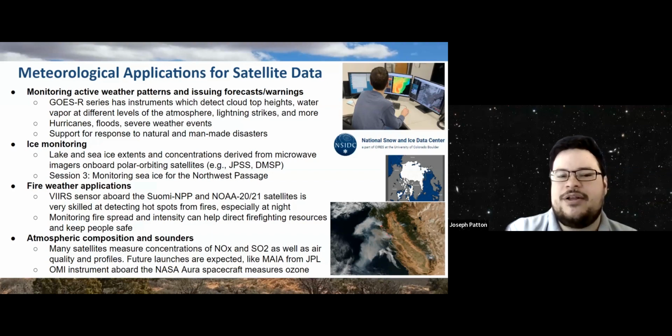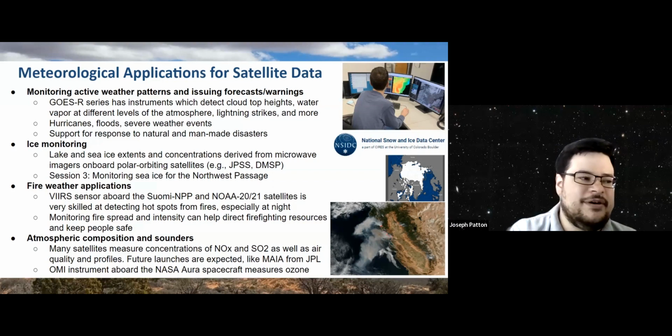And that includes fire weather. Monitoring the fire spread and intensity can really help direct firefighting resources to the right location and keep them out of harm's way from other potentially hazardous weather, and keep people safe and protect property as well. So for the fire weather applications, one of the instruments that we wanted to highlight is the VIIRS instrument, which stands for Visible Infrared Imaging Radiometer Suite.